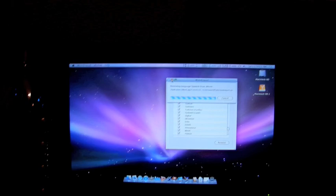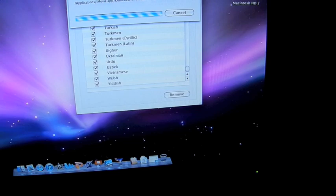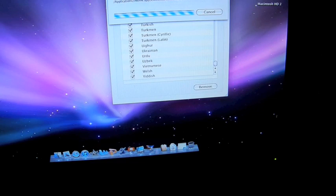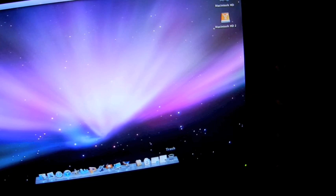Alright, so hey guys, it's been a couple hours, and I think I've gotten it just about the way I want it. It's running perfectly. I have no problems with it at all. With 1 gig of RAM, it's still running amazingly. Right now, I'm using a little program called Multilingual, and I will make a video on all of this stuff. This is just removing some of the extra languages that I will never need. I have my Mobile Me set up. I have everything set up, and it's just going great.